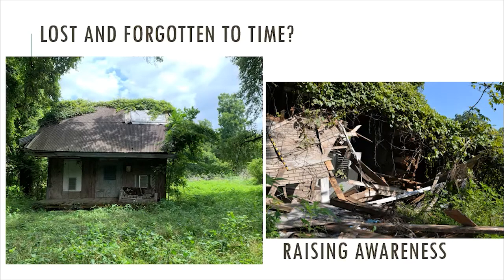Unfortunately, it was fully furnished. So all the original furniture, the table, the chairs, everything from the life of this structure was still in it. And that's what we find a lot.